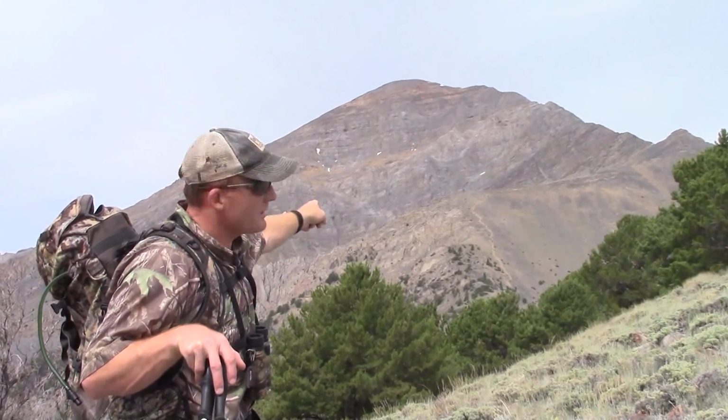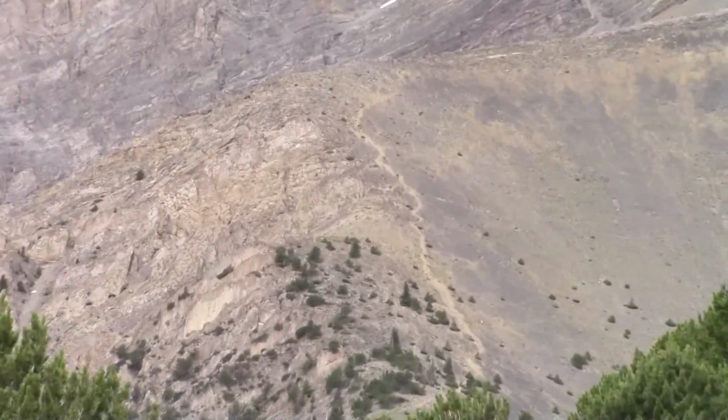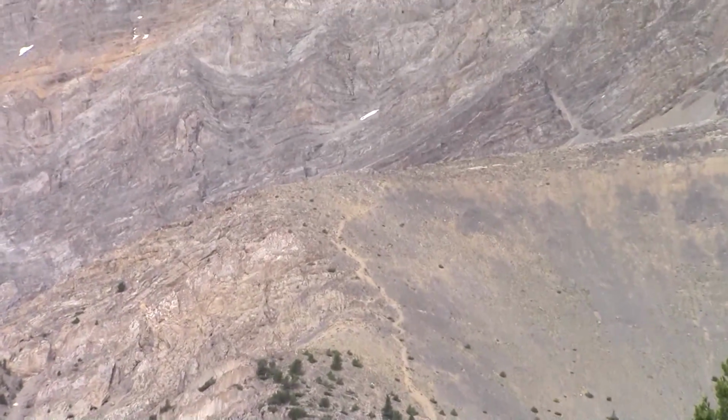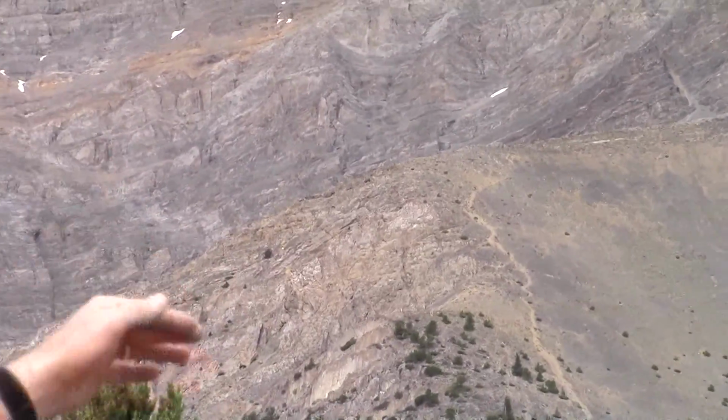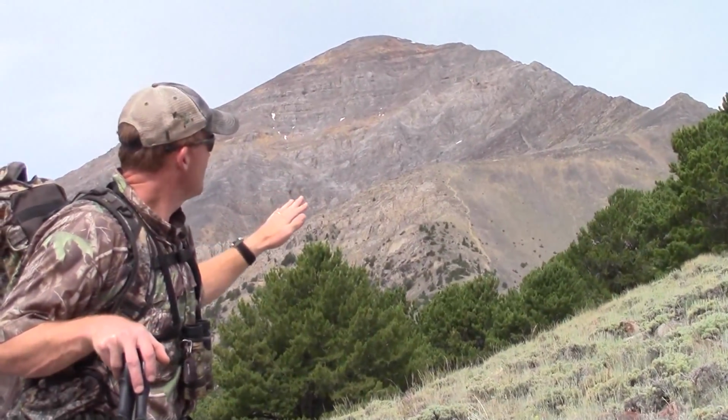In fact, if you look over there, there's a very steep section where you can see the trail going up it. So we know there's a trail, but now that we've hit the top, we've actually got an easy, probably quarter mile or so following this, and then it's going to hit the steep stuff, and then it's game on from there. But we're making it.